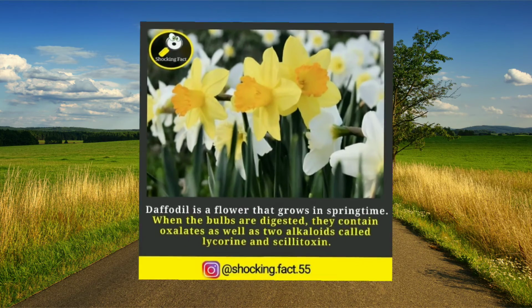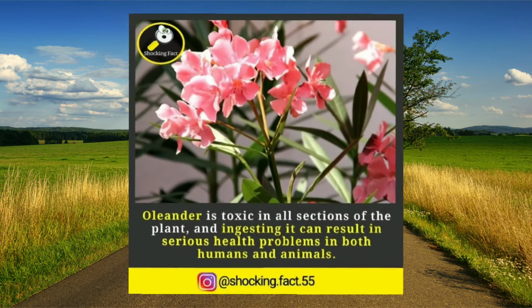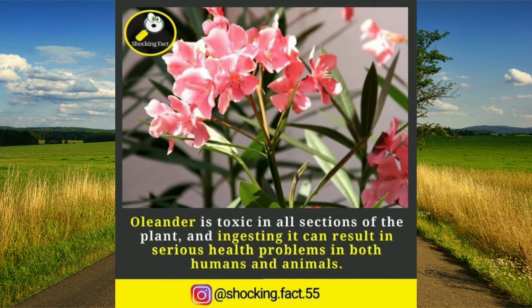5. Daffodil is a flower that grows in springtime. When the bulbs are digested, they contain oxalates, as well as alkaloids called lycorine and psyllium. 6. Oleander is toxic in all sections of the plant, and ingesting it can result in serious health problems in both humans and animals.